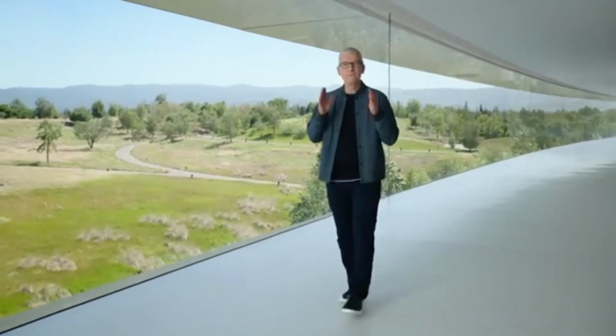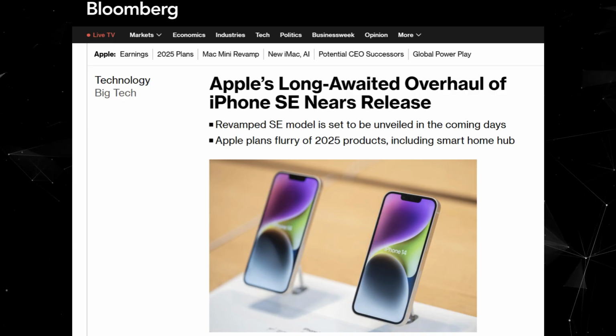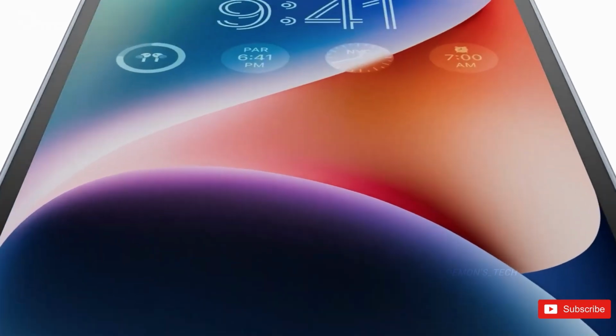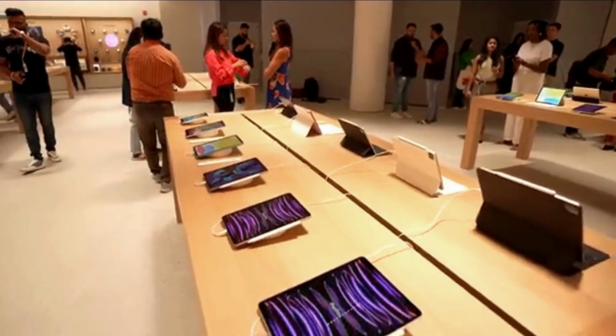The iPhone SE 4 is just around the corner, and the hype is real. Tim Cook has dropped hints about a February 19th launch, and while Apple hasn't officially spilled the beans, reliable sources say we're getting the SE 4 alongside a new MacBook Air with the M4 chip and the iPad 11. But is it actually worth the wait? A major leak from China might just change everything.